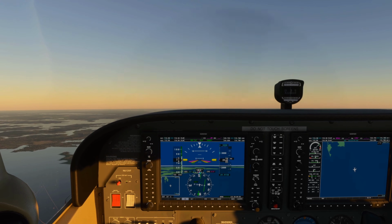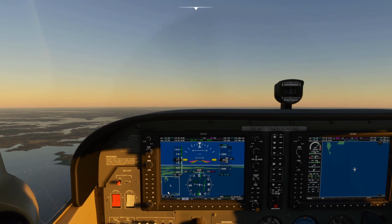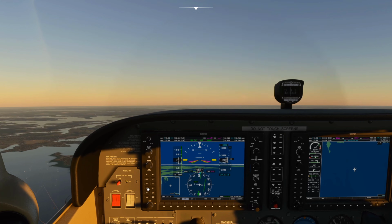It doesn't look like, American looks like they're hanging around. 2213, ready to contact, 7 miles northeast of Gordonsville, flight level 400, welcome aboard.